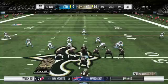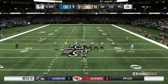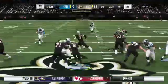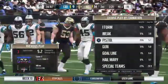45. Bunch right. Here's a give to Barkley. Give him 3 on 1st down. It'll set up a 2nd and 7.